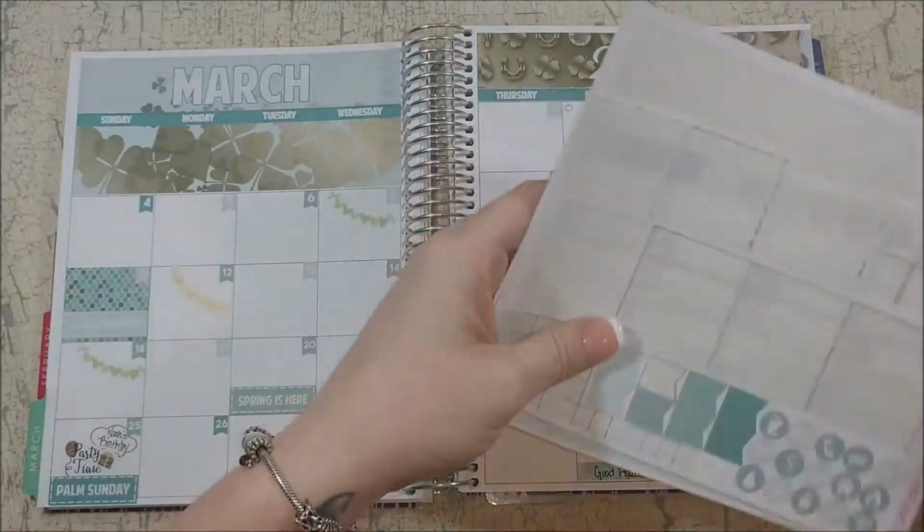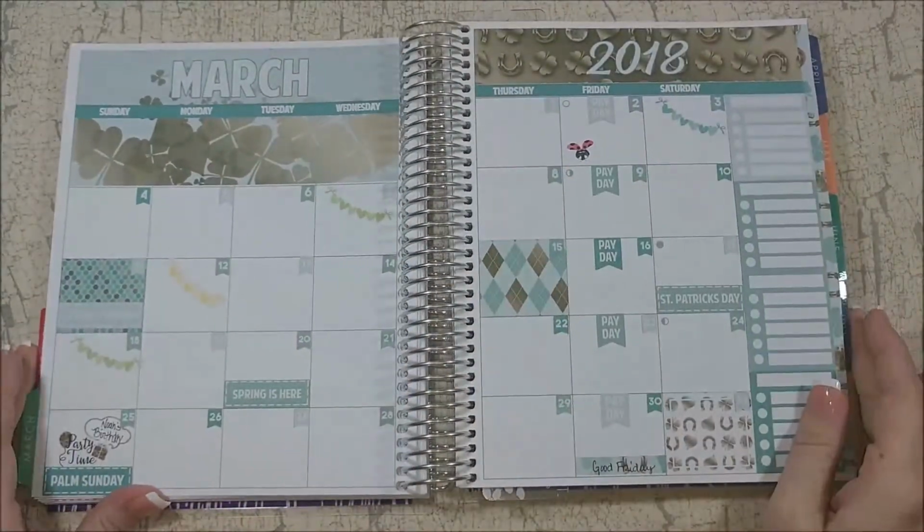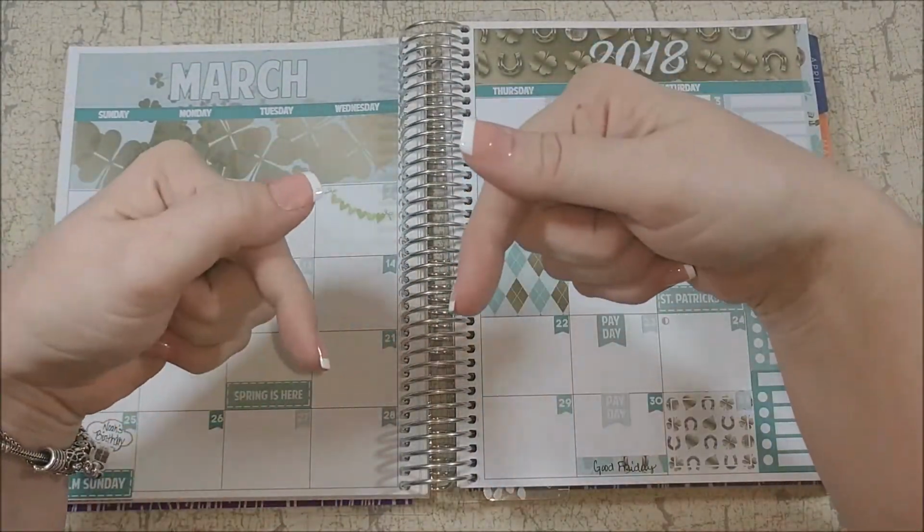And here's what's left of the kit. Not much. Right into the back of my planner for me to use.